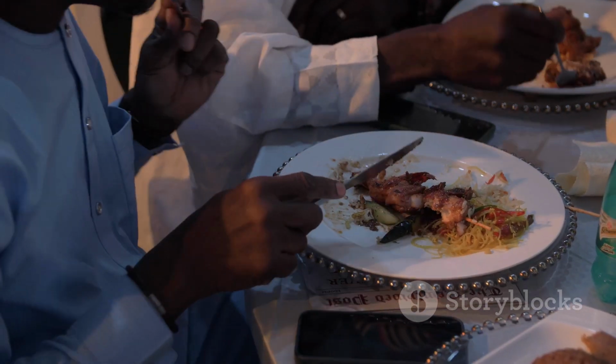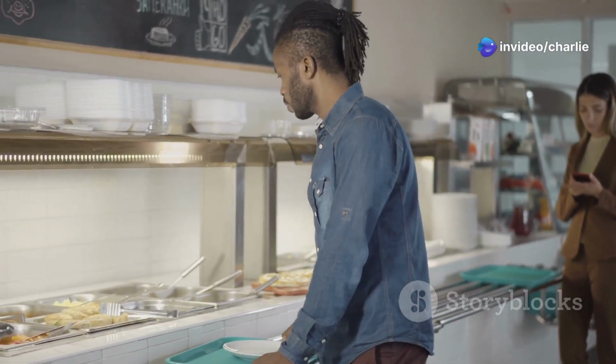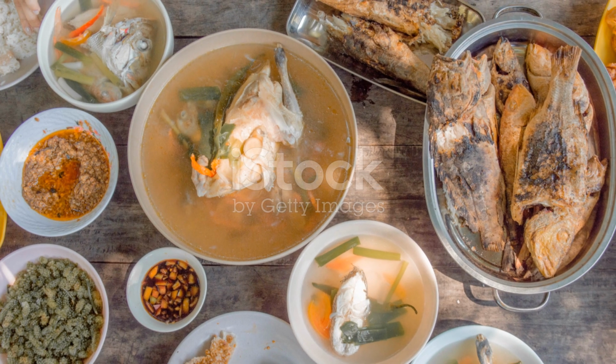The dining experience has evolved too. Gone are the days of lining up with tin plates. Today's sailors enjoy a more cafeteria-style experience. They can choose from a variety of dishes, sit down at a table and enjoy their meal in relative comfort.